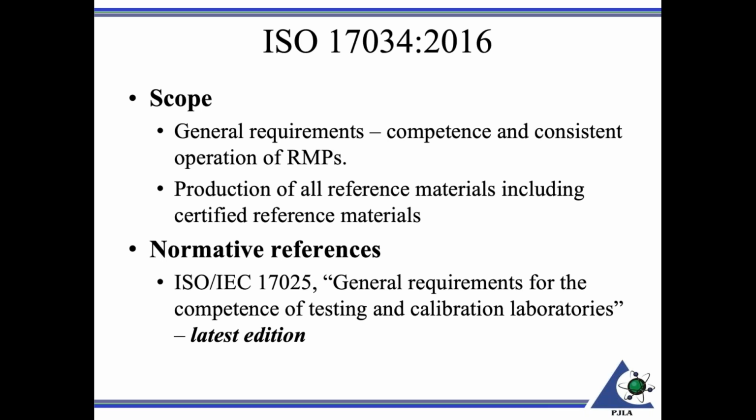That comes out of a part of ISO called CASCO, the Conformity Assessment Committee. They noted over time that various documents were being generated, and they were all worthwhile, but they seemed to be structured differently. Sometimes there was inconsistent use of terminology. Also, there were organizations certified to ISO 9001 for a broader range of activities, but inside of there might have been a reference material production activity.